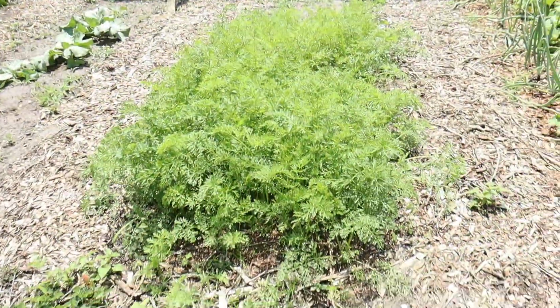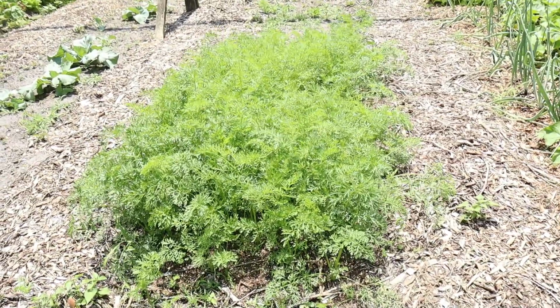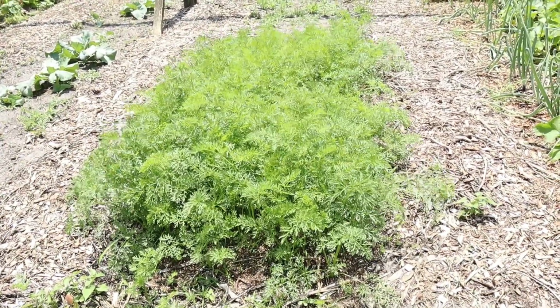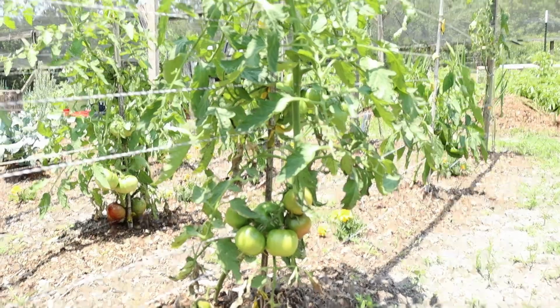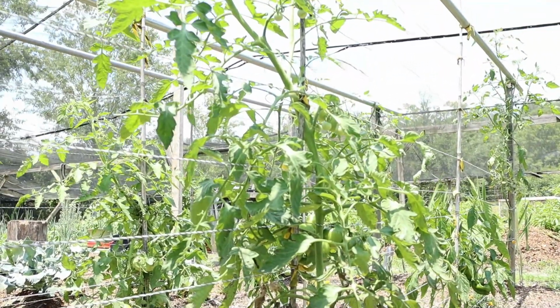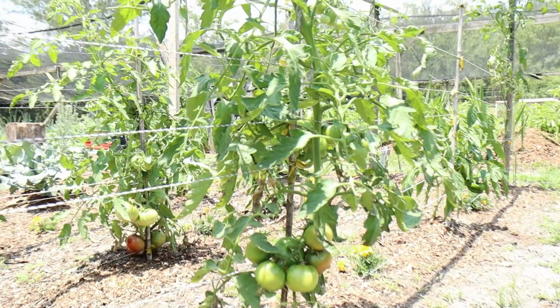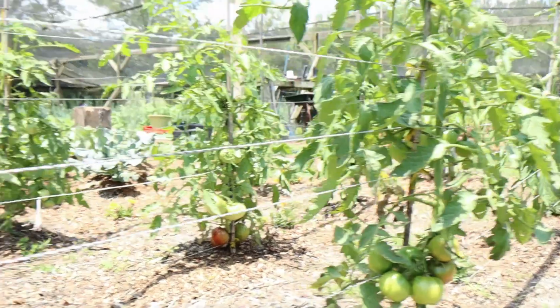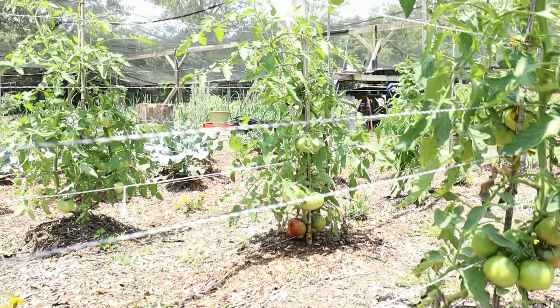Here we have a small patch of carrots. Doing very well, actually. We'll sit there for a while longer. See there, some tomatoes growing nicely. More up the vine. I need to work on that vine a little bit. More tomatoes there. Ripening on the vine.